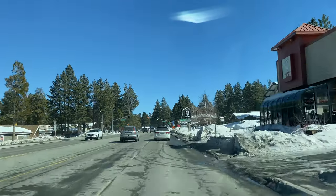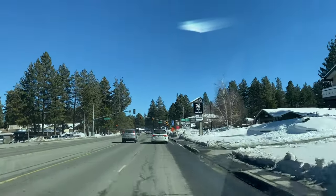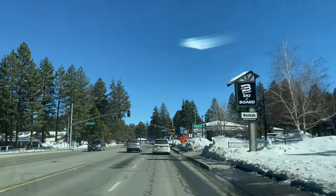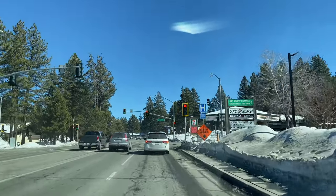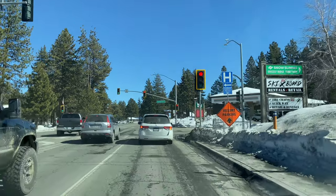Again, don't forget tomorrow we have the time lapse of our biggest snowstorm of the season. It's about 7 or 8 days' worth of a time lapse. It's only about 3 minutes long.